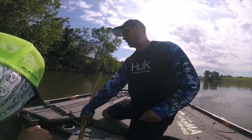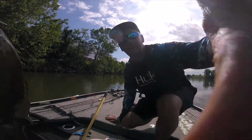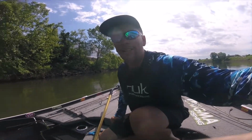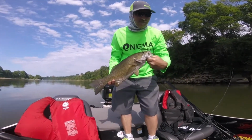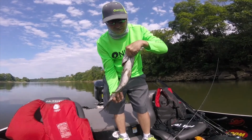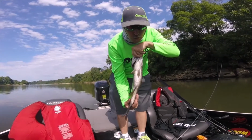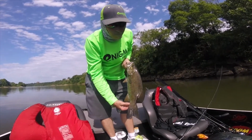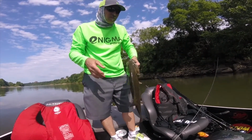I didn't want you to snap that line. I was like, oh, easy. Come on. There we go. Hi guys. He just caught a monster. Check it out. There's a good one. Hold it a couple different ways. Typical river smallie, not a huge belly, but that's a healthy fish. Real clean. He's done spawned out. Yeah, healing up. I think they spawned last week.